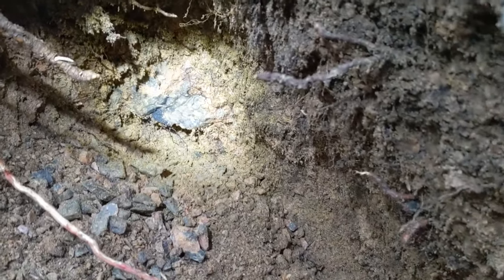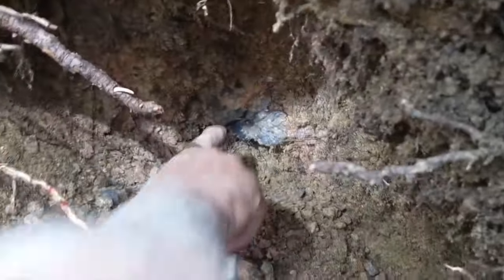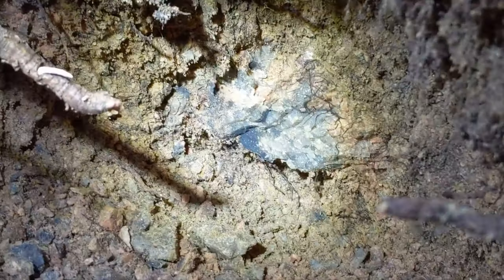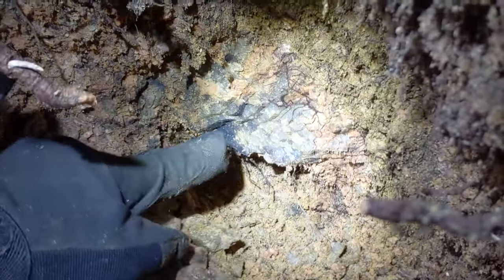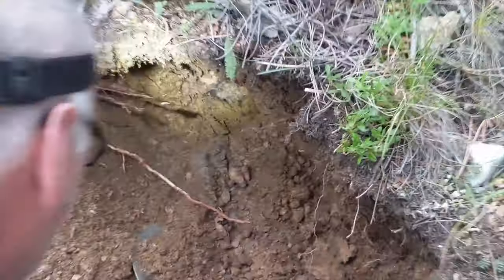Is that quartz? Yeah. Wow. It looks like it's facing up a little bit right here. Yeah. Well, I'm going to get in there because I think that might be face two. Okay. So we'll see. All right. I'm going to have to pull all this down to get to it.